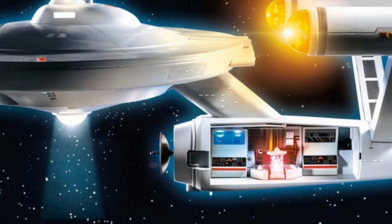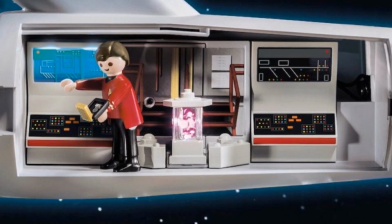The secondary hull, the way it pops off, again, you got a great view of engineering with some lights above the one console. I love that there's that center part with the dilithium crystal chamber. I think that's really neat. But it's accurate enough as it can be.